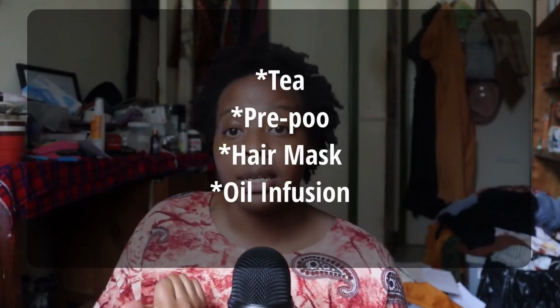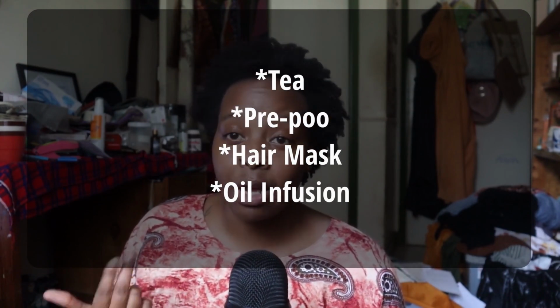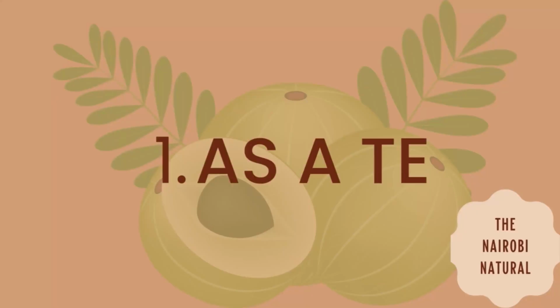I used it as a tea, I used it as a pre-poo, I used it as a hair mask, and I also used it as an oil. So I basically infused some Amla powder in some oil.